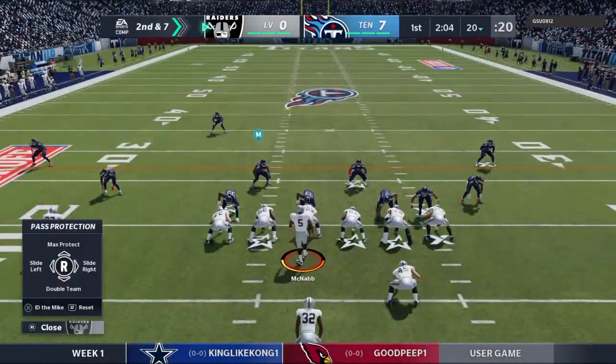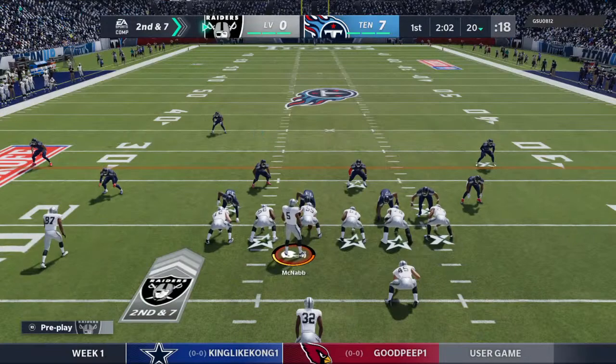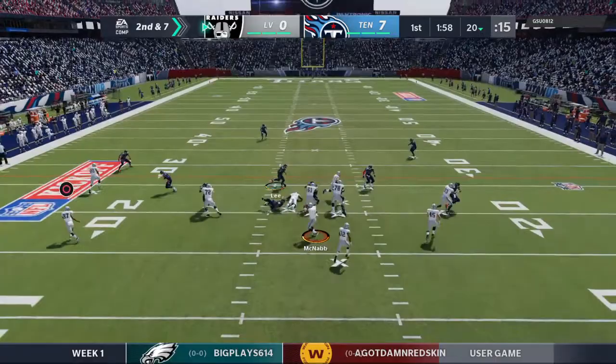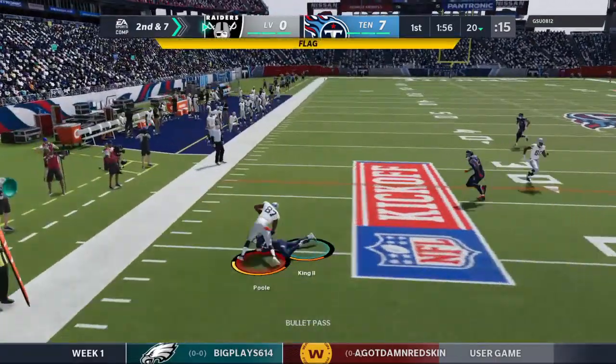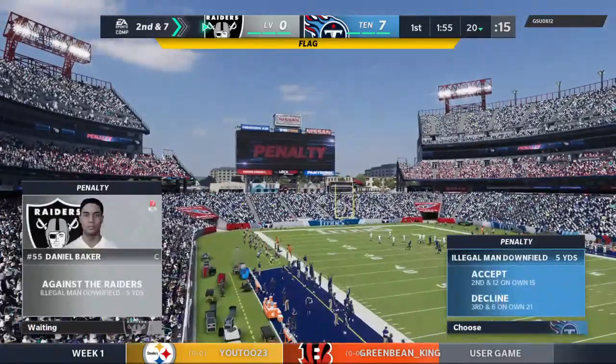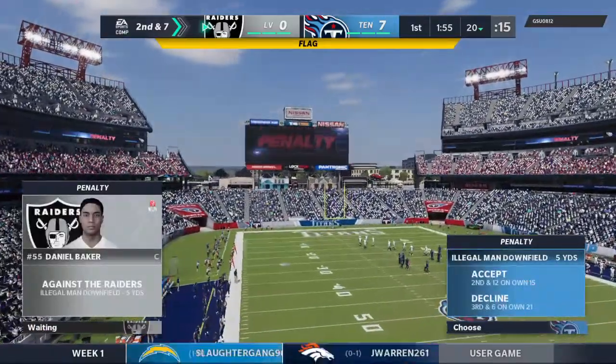3 yards on that last carry. Here's 2nd and 7. He's checking. That's out to the left flat and complete. He is taken down at the 21 after a short gain of 2.